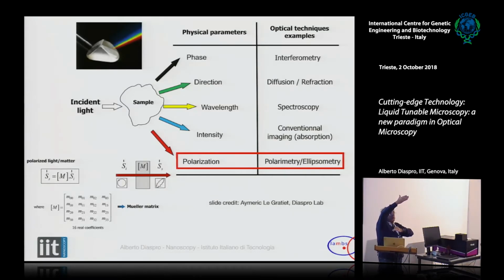I control polarization states. In which way? Sorry for this. I use a vector of 4 positions. First position is unpolarized light. Second position describes the light polarized horizontal or vertical. Third position, light at 45 degrees or minus 45 degrees. But the last position is related to circular polarization, so light that is turning this way, right, or left. I describe light in this way.